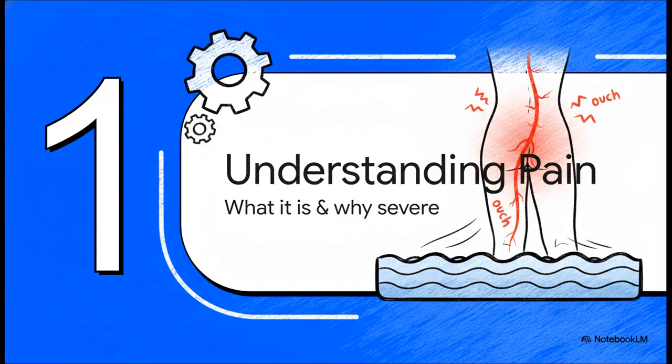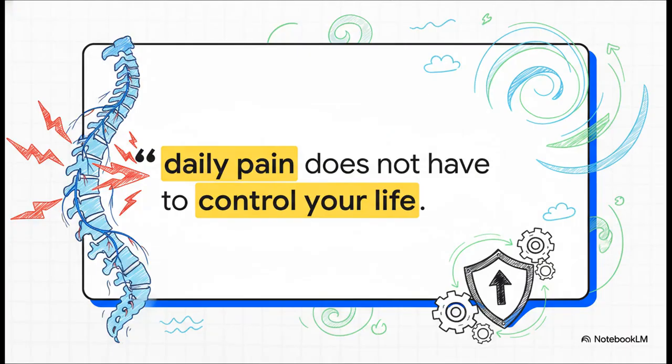All right, first up, before we even touch on solutions, let's get a really clear picture of what sciatic pain is all about. And let's kick things off with this really powerful idea. While this pain can feel like it's taking over everything, it absolutely does not have to control your life. The key is finding the right ways to manage it and take back that control.